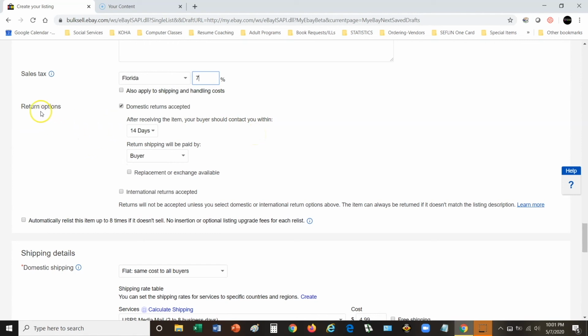Okay, and when it says return options, you can select whether or not you accept returns. I'm pretty confident about anything I ever sell on eBay, so as a generalization, I will give them 14 days to return it. I think 30 and 60 days is a bit much to wait to see whether or not a person likes an item or if it was damaged for some reason. That's why I show multiple photos, so that way they know that it's not cracked, it's not damaged, and so 14 days I think is sufficient.